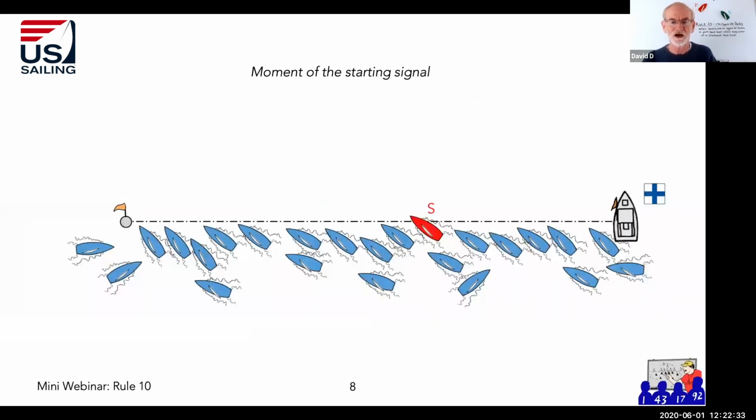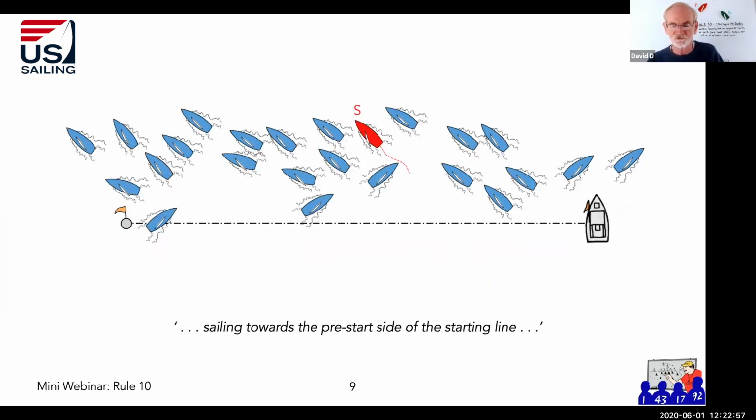So here's how that works. At the moment of the starting signal, here it is, the red boat S is over the line early. Committee puts up the X flag, hey, you're over, S. S knows that she has to turn back and go to the pre-start side of the line before she can recross it and start the race properly. But S, of course, is in the middle of a bunch of boats that have the right of way. She can't turn around right away. And so she keeps going and she luffs her sail and she slows down her course and she's trying to make it a clear spot so she can go back to the line and restart.